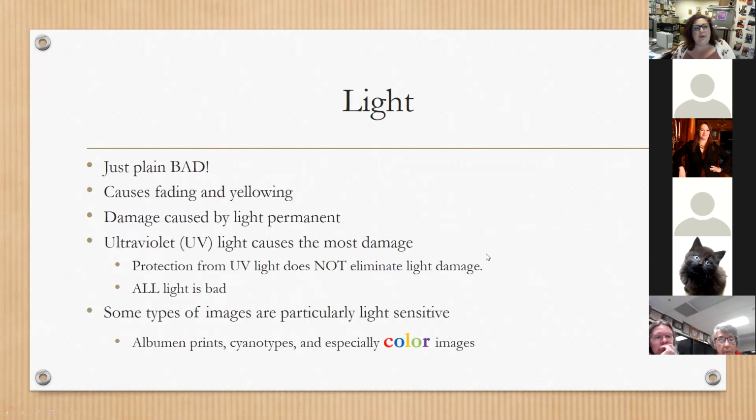All right, on to light. Light is our enemy. All light is bad. It causes fading and yellowing. Damage from light is permanent and it's cumulative. Ultraviolet light causes the most damage.